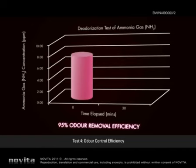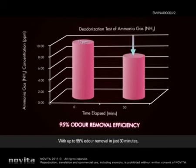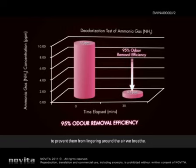Test 4. Odor control efficiency. With up to 95% odor removal in just 30 minutes, unpleasant odors are promptly removed to prevent them from lingering around the air we breathe.